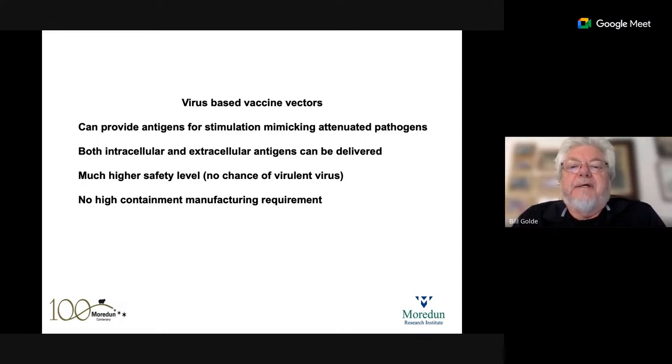It's got a much higher safety level. Most of these vaccine vectors have been extensively tested for spread and shed, and they don't get transmitted from one animal to another. In fact, in most cases, such as the adenovirus, they don't even get spread to another cell. So they infect one cell and they produce protein within that cell, and they never make any kind of viral particle to spread to another cell. So they're extremely safe. And there's no high containment manufacturing requirement.